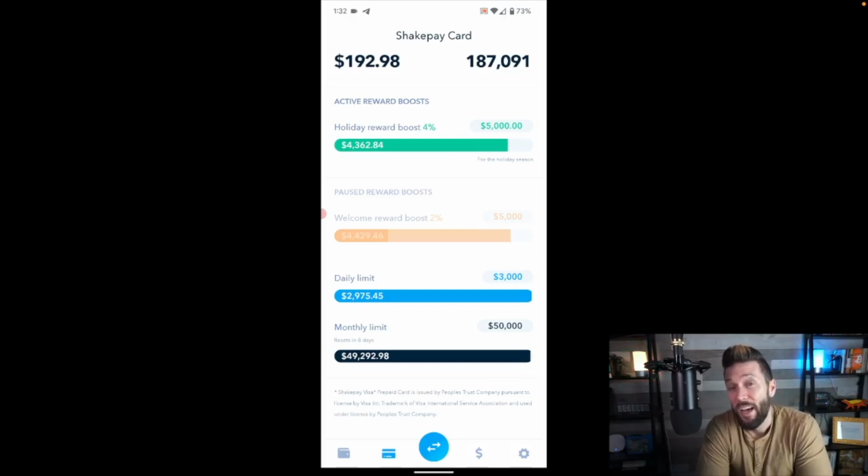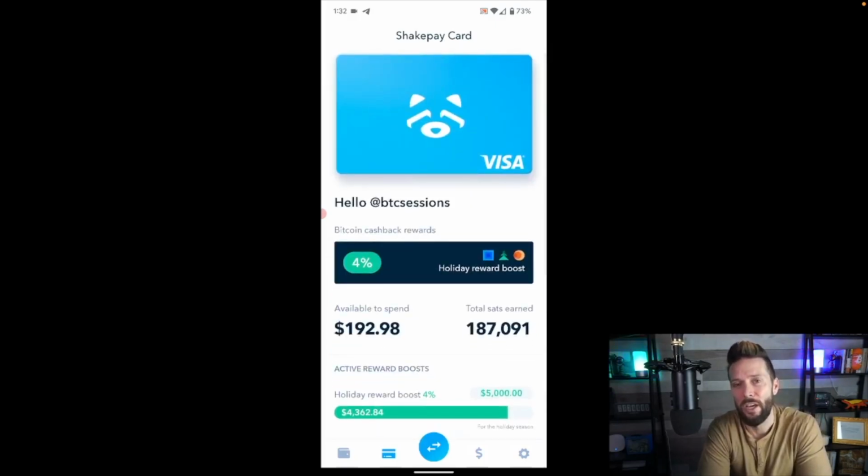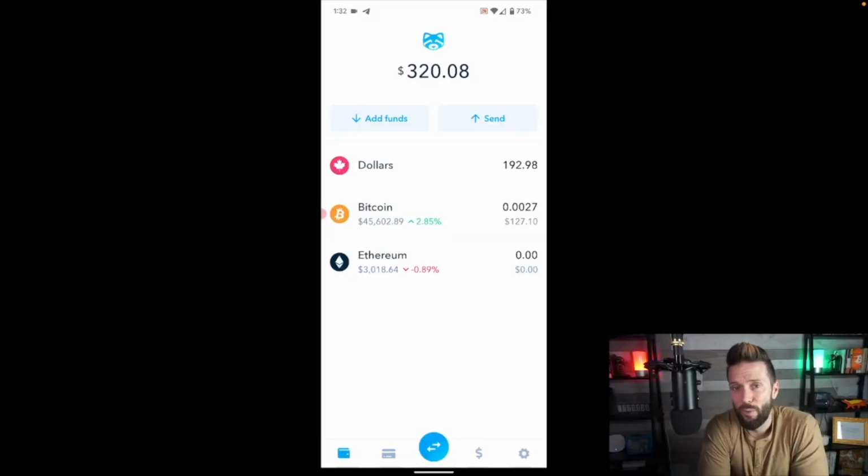Although, keep in mind, Apple Pay and Google Pay do seem to have $250 tap limits, though I've actually heard of some people bypassing those and being able to spend more than $250 in a single tap. So it is very much merchant specific. So let's get a little bit more granular here.